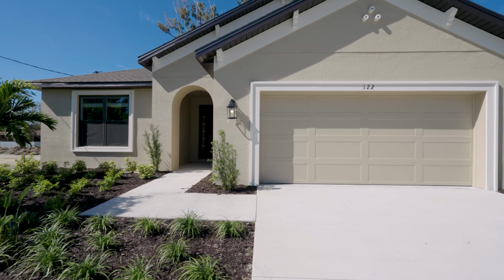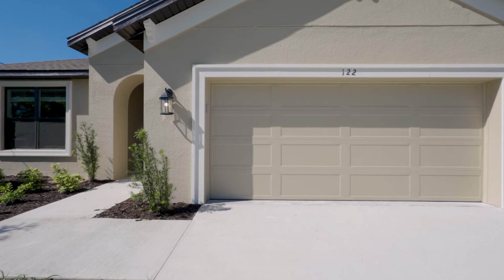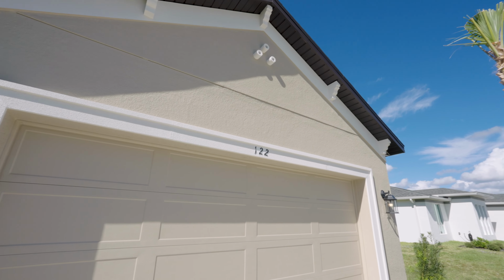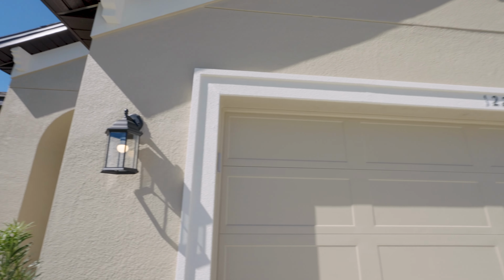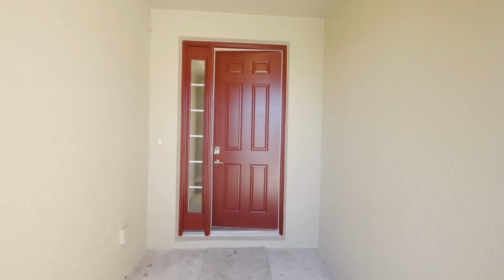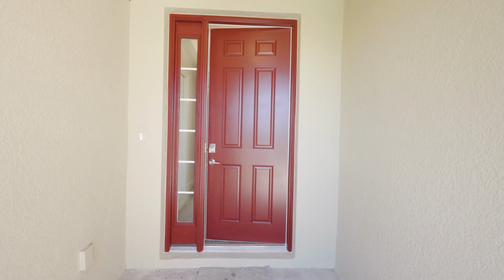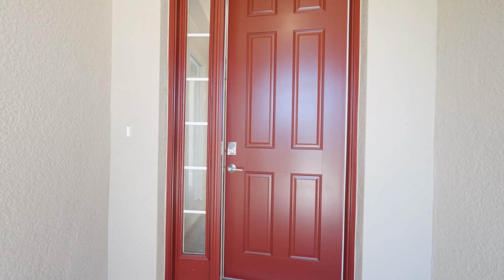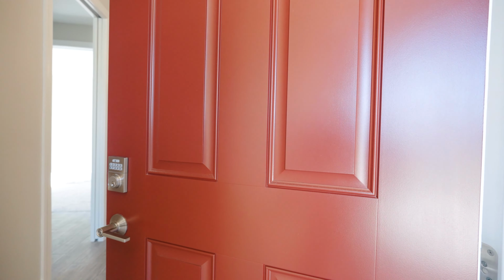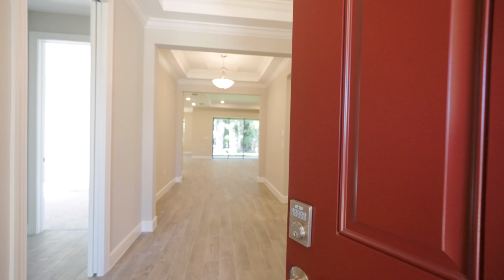Okay, as you can see here, you got a double car garage. And what I like about this home is the style and the detail. Wait until you go inside and see what this home offers. As you come in, you have this nice entryway here. You got your nice big 8-foot doors with your combo entry.